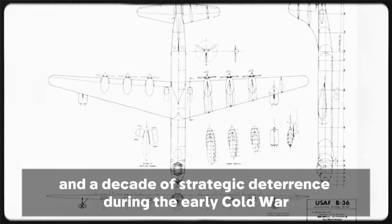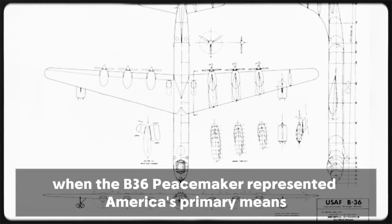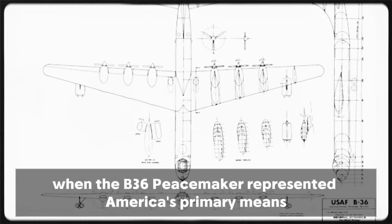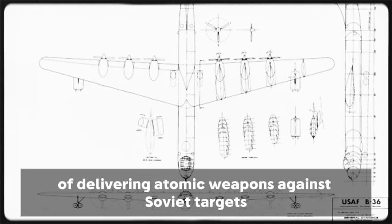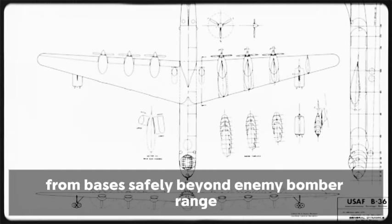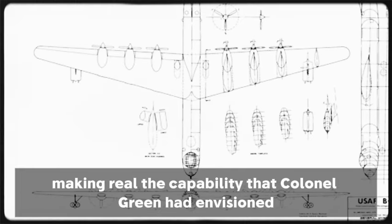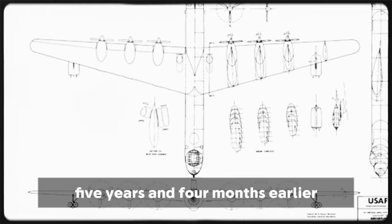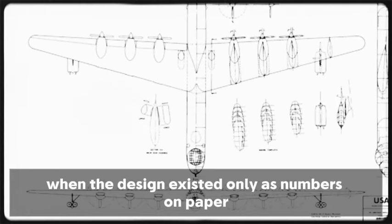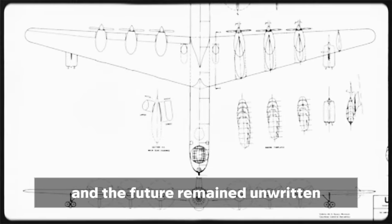and a decade of strategic deterrence during the early Cold War, when the B-36 Peacemaker represented America's primary means of delivering atomic weapons against Soviet targets from bases safely beyond enemy bomber range, making real the capability that Colonel Green had envisioned in that conference room at Wright Field 5 years and 4 months earlier, when the design existed only as numbers on paper and the future remained unwritten.